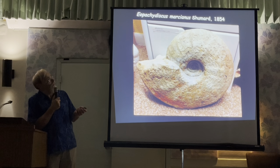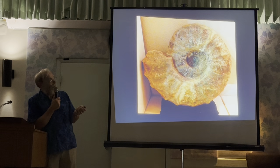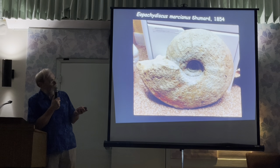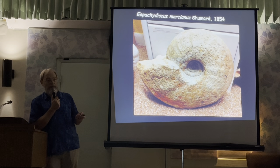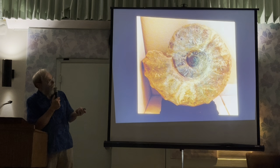Then you have the other main type called Eopachydiscus found there, the big ones. And I should show you on this one, you can see all the suture lines. These are suture lines, those complex things, all the way up to here. So that means that this is not the end of the shell. The part the animal hung out in would go another two-thirds of the way around. That's another one from there with ribs. Some of them had ribs.